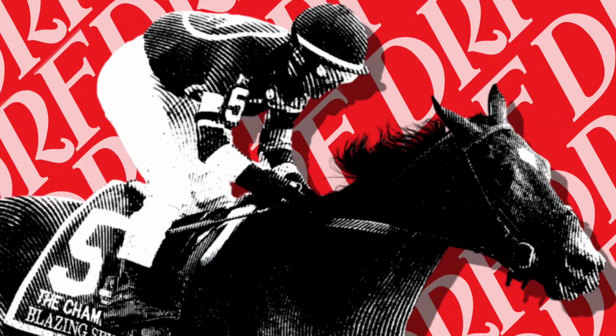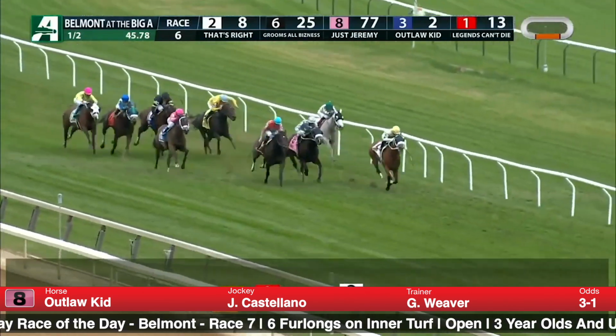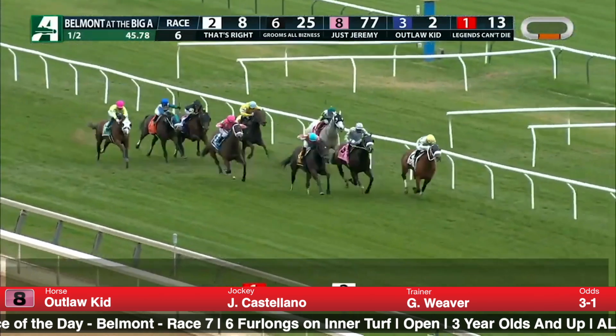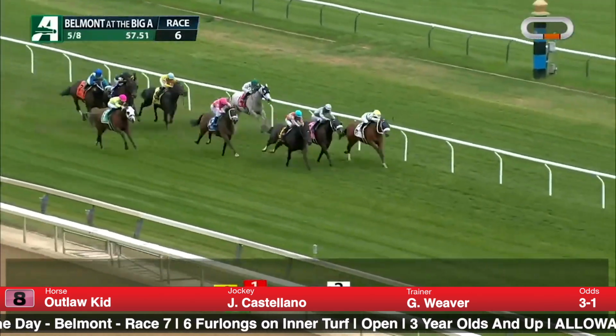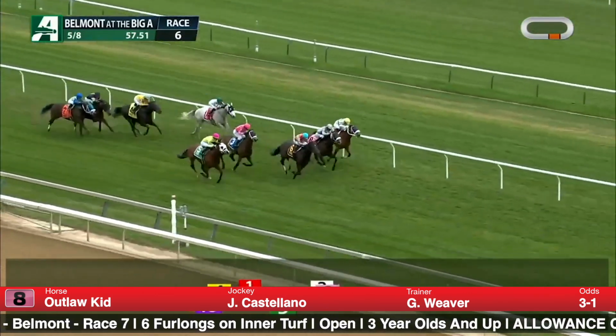Here's his most recent start on grass against fellow 3-year-olds in the Carl Place Stakes, going 3/4 of a mile. And even though he gets beat as the favorite, he stays on and ran a decent figure. And his 2 prior starts sprinting on the turf were good. So if he gets the right trip, I'm not too concerned about the layoff.